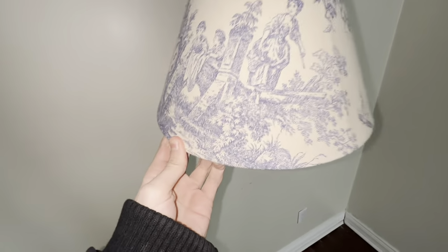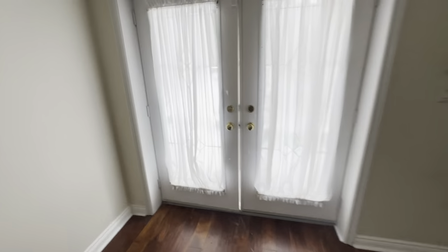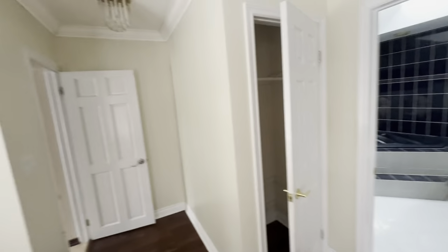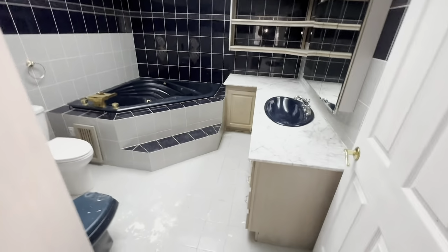Oh, shoot. What did I do? How do I... Okay. Huh. Nice big bedroom. That door is open. And now it is locked. Is that a mirror? Oh, it is. Here's your closet, and then look at this.